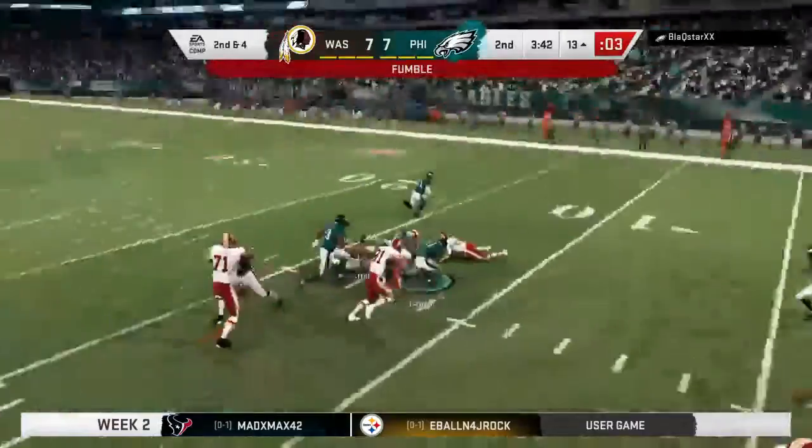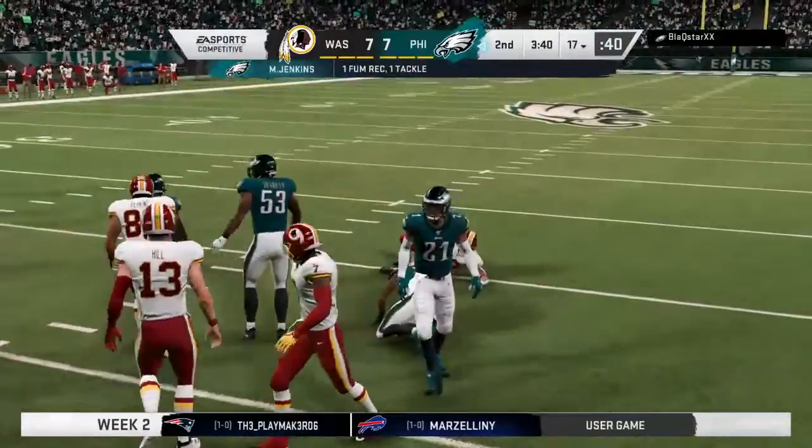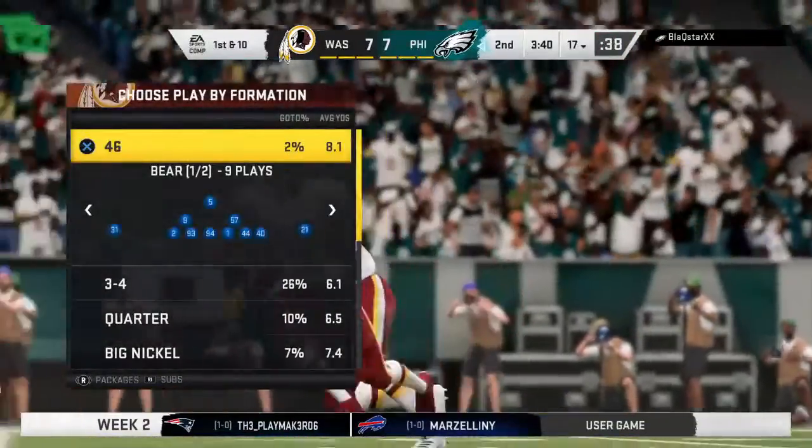Hill's hit, and he lost the football. And it's picked up by the Eagles. And the return goes up to his own 17-yard line.